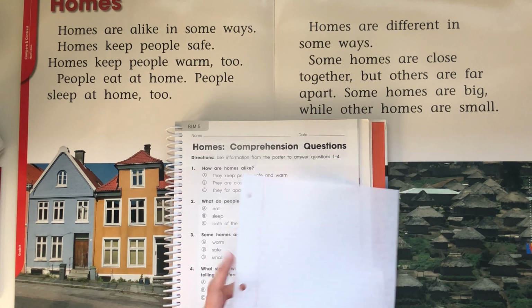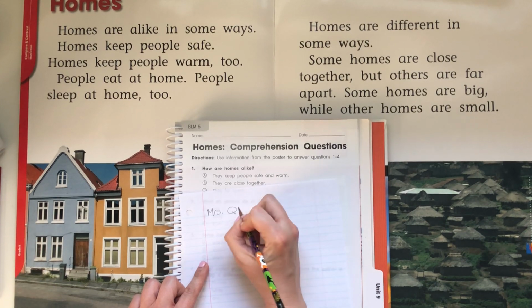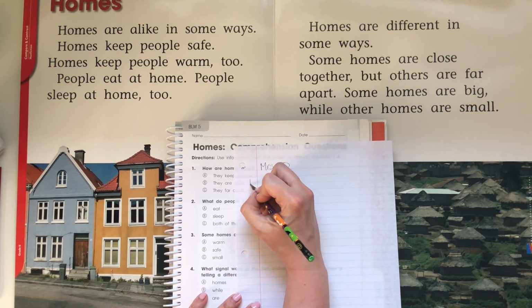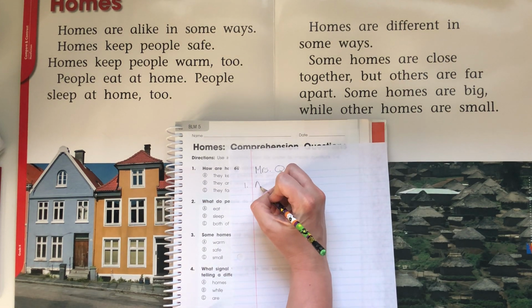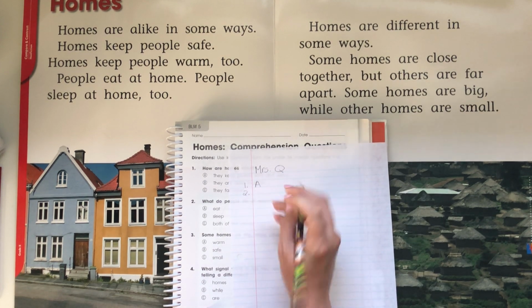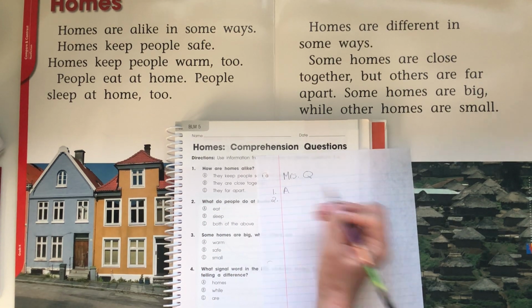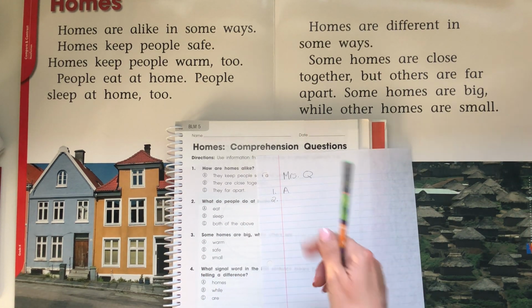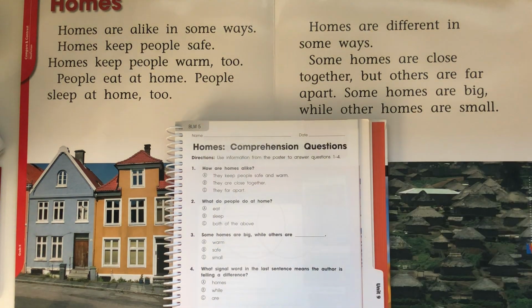So if you're doing this at home, like if this was my paper, I would write Mrs. Q. Number 1, I said the answer was they keep people safe and warm. So I said 1 was A. But you'd have your child write it. For 2, whatever answer they think, you're going to write that letter. Okay? And then when you're done and you do number 4, you could take a picture of your paper and send it to me so I could tell you if you get them all correct.